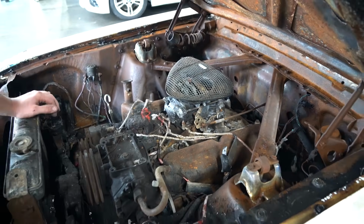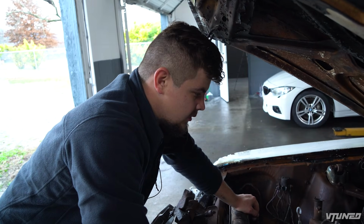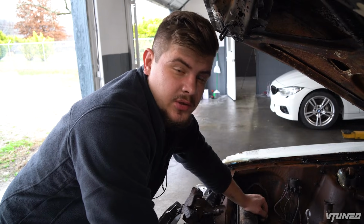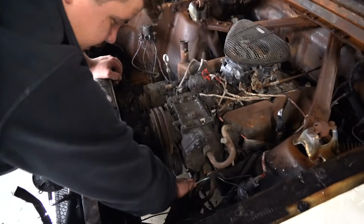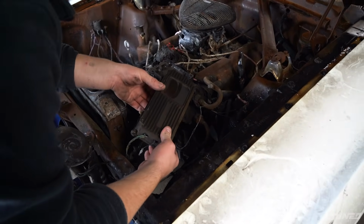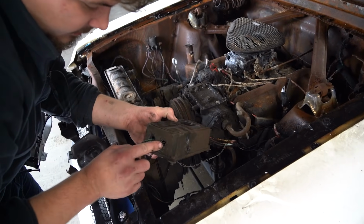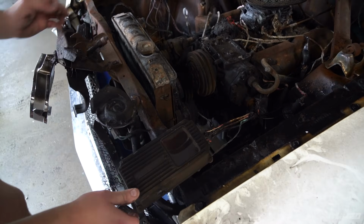But honestly, I think that motor could still be good, as long as it's not filled with water, which it probably might be, unless they used the fire extinguisher instead of actual water on this car. Ooh, what is this? Oh, it had the MSD ignition system. Maybe it's MSD. It kind of looks like it might have been red at one point, but yeah, it's toast. Completely burned to the ground.